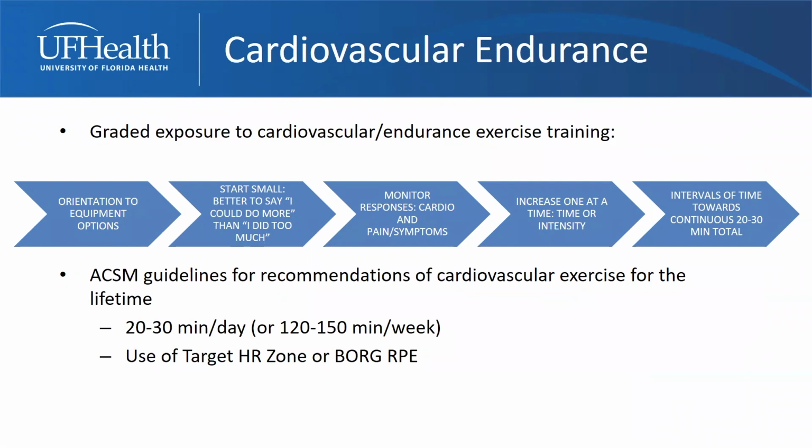Now, cardio exercise for a patient who's been sedentary for a long time due to pain, that can be scary. Like I said, I could talk to a patient for just an hour straight about cardio exercise, why it's going to be part of rehab, and really why it's not so scary if you give them all the information about how to monitor it and progress it.